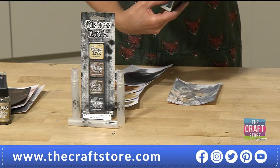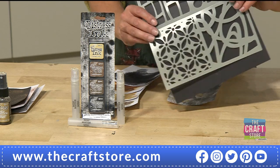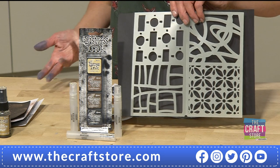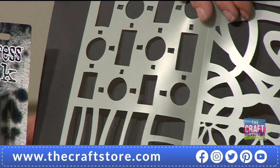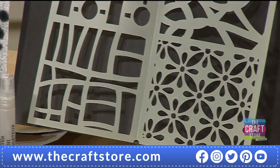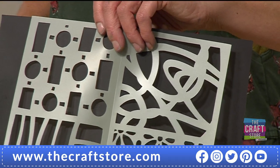Now, we've also got for you a lovely little collection. First of all, you've got your stencil. I've cut this in half, but you have got four. You could actually cut it into four. I'd probably cut it into four, truth be known. You've got four different patterns there, which is really handy on one stencil. So you've got your lovely stencil, which is really cool.